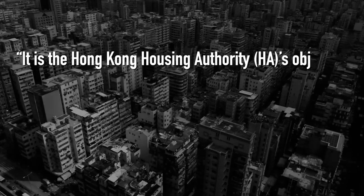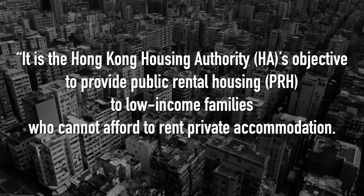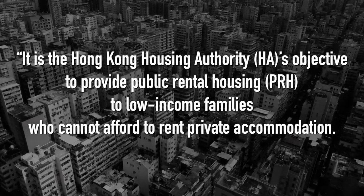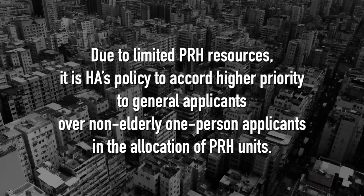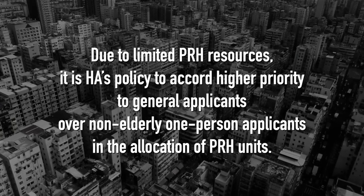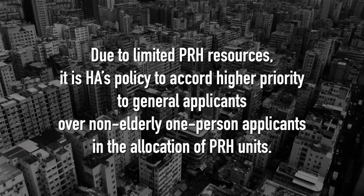It is the Hong Kong Housing Authority's objective to provide public rental housing to low-income families who cannot afford to rent private accommodation. Due to limited public rental house resources, it's Housing Authority's policy to accord higher priority to general applicants over non-elderly one-person applicants in the allocation of public rental house units.